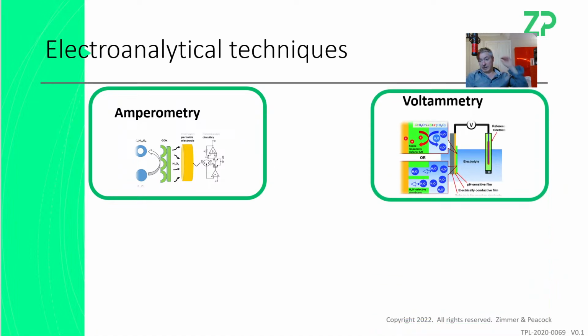We also describe voltammetry. We describe what's called a redox probe and a pH probe, and we describe ion selective electrodes. I should have said the word potentiometry here. We describe voltammetry, and voltammetry is cyclic voltammetry. Voltammetry is not used much in actual products, but we use it a lot during the preparation of sensors, almost like a quality control technique.